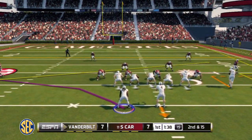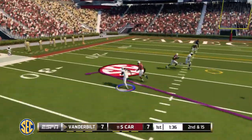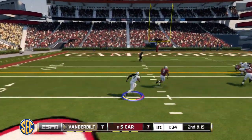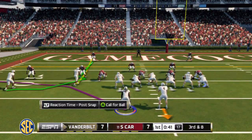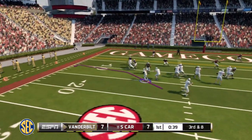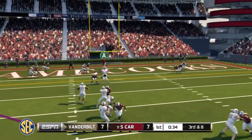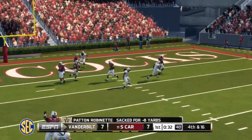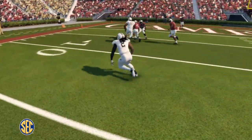Same drive for the Commodores. This is the seventh play of this drive. Second and 15, shotgun formation for Robinette. Robinette stands firm in the pocket, delivers a laser beam to Chris Boyd as he takes it across the middle for a 9-yard gain on the play. Third and 8 for the Commodores. Robinette surveying the field. He has two men open, and Robinette just absolutely hangs on to the ball too long, and that's going to cost him as he takes the sack right there.